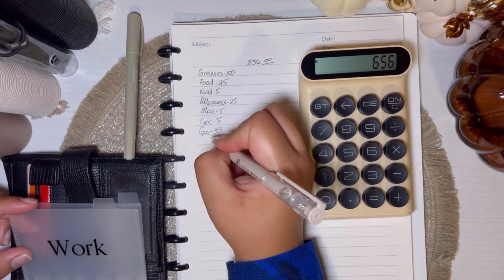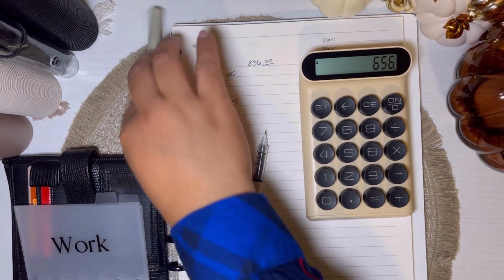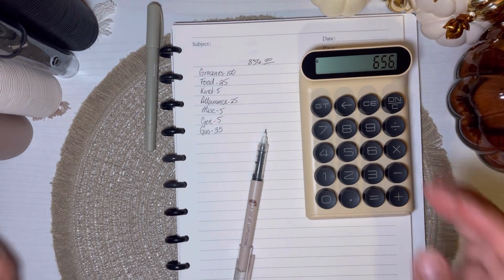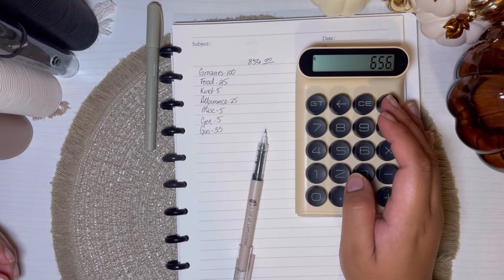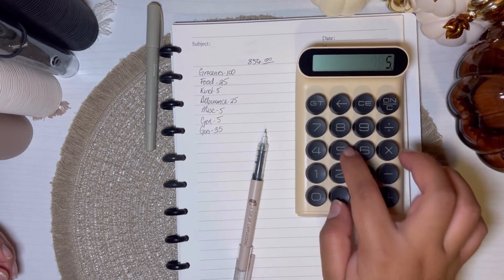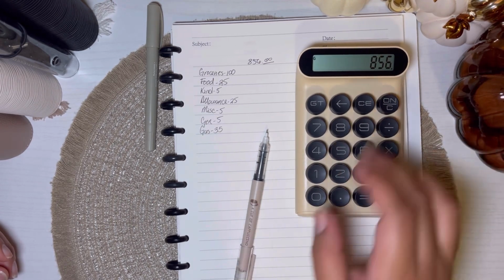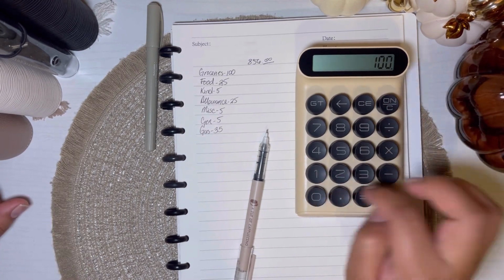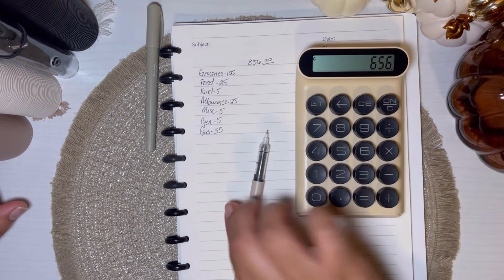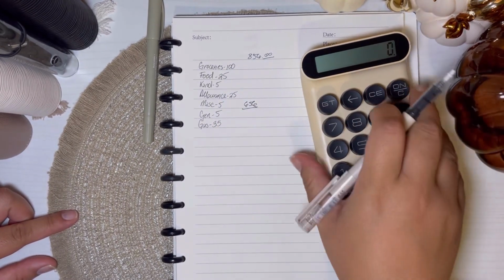Oh, you know what, work? Should I stuff it now? No, it could work, okay. Okay, perfect. I just hope I did this right. So it's 656. So 856 minus 100, minus 25, minus 5, minus 25, minus 10, minus 35. Yep, 656. So we have 656 left to work with.